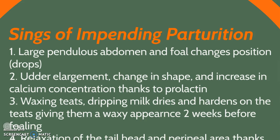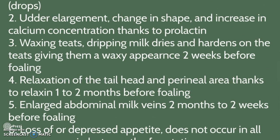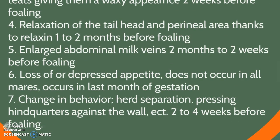Waxing of the teats: dripping milk dries and hardens on the teats, giving them a waxy appearance, 2 weeks before foaling. Relaxation of the tail head and perineal area thanks to relaxin, 1 to 2 months before foaling. Enlarged abdominal milk veins, 2 months to 2 weeks before foaling. Loss of or depressed appetite does not occur in all mares, but occurs in the last month of gestation. Change in behavior, herd separation, pressing hindquarters against the wall, etc., 2 to 4 weeks before foaling.